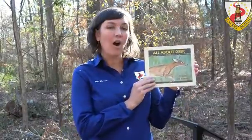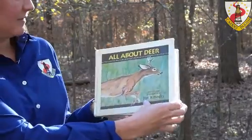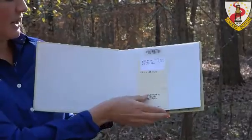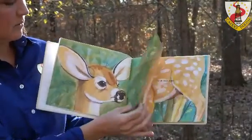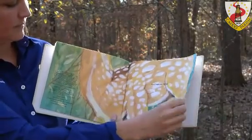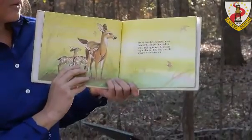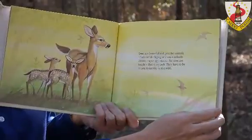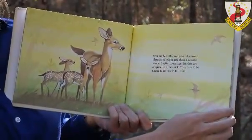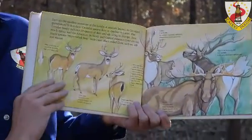So our first story today is going to be all about deer. This book is by Jim Arnosky. This book is going to teach us all about deer in the world. Okay. Deer are beautiful and graceful animals. Their slender legs give them a delicate, almost fragile appearance, but deer are tougher than they look. They have to be strong to survive in the wild.